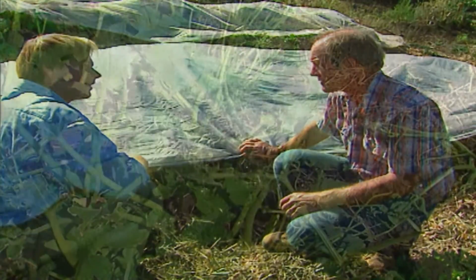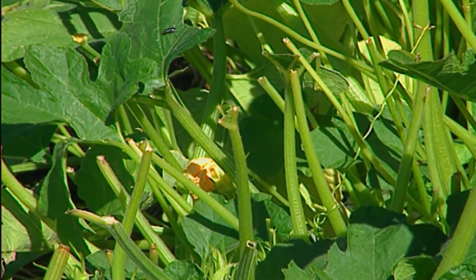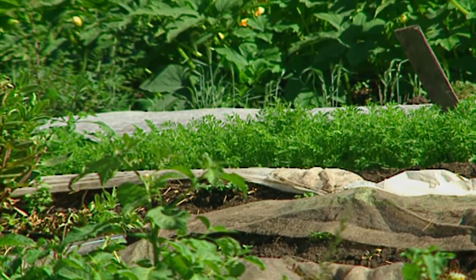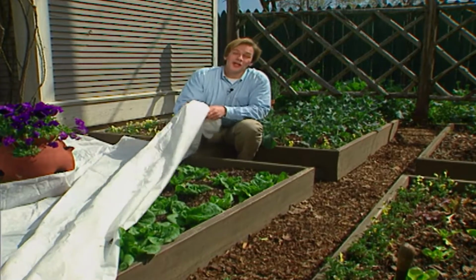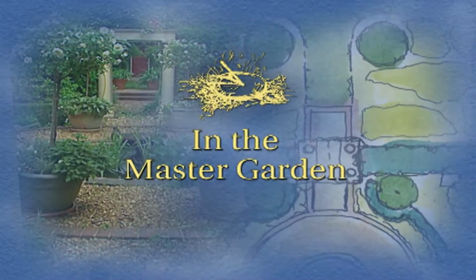Without them, they'd eat you out of house and home. Absolutely. I wouldn't have anything to sell without the row covers. And in a cooler climate like I have, I can use them all through the summer too. These frost blankets are effective, easy to use, and a good investment when you consider what you could potentially lose.